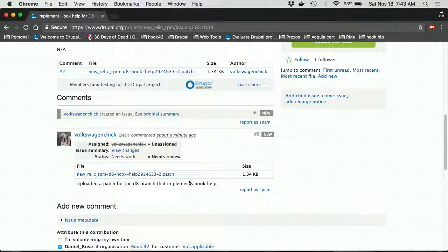Oh, Dreditor's not enabled in incognito. Okay, so this is fun to know. If you don't have Dreditor installed, this is what your issue queue looks like. There's no Dreditor button. There's no SimpleTest.me spin up site.